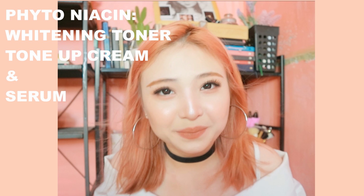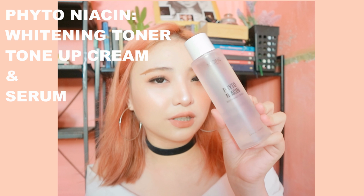Okay, so next line is the Phyto Niacin Whitening Toner. This one I haven't really used a lot. I mean, I've used it like I think once, but I kind of want to finish the Calendula first before using the other products, because I feel like that's the best thing to do. Okay, so this is what the toner looks like.